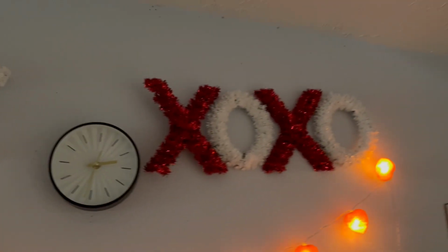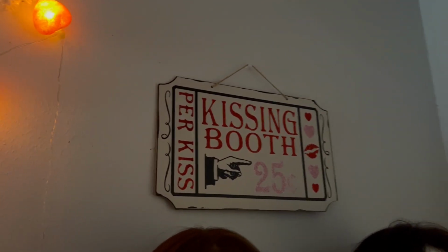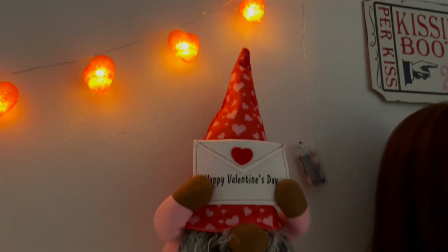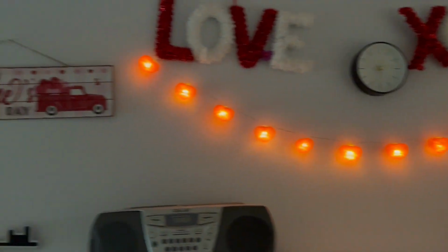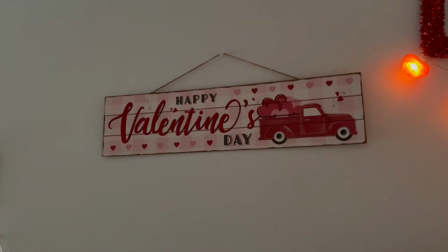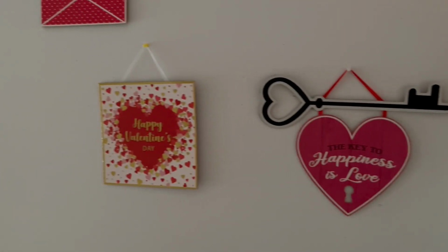Love. XOXO. Kissing booth, 25 cents per kiss. Isn't that cute? Oh my God, I love this. Happy Valentine's Day. Oh my God, these lights are so cute. Happy Valentine's Day. And all this.